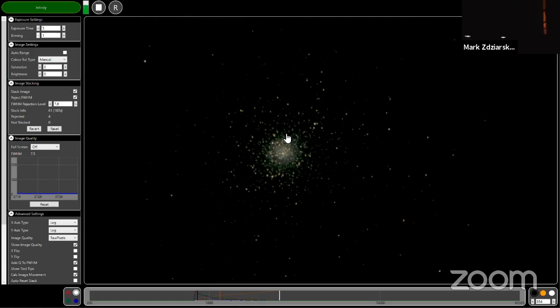I'm going to take a snap of this, and I'm going to see what else we can get to. Not sure of the distance on M5, but I know Mary Lou did some research with her friend. One of her friends from AAI did some research on some variable stars within this globular cluster.